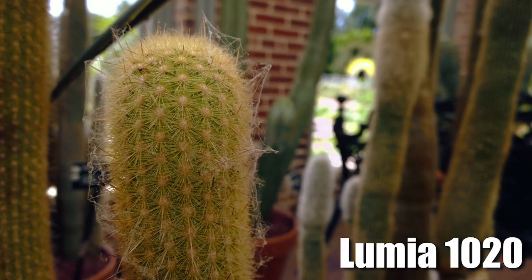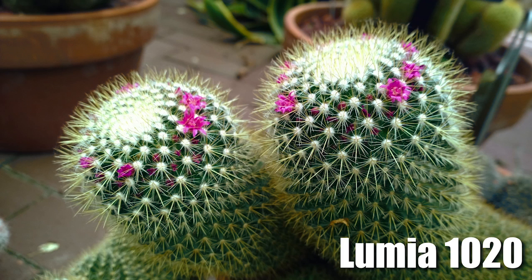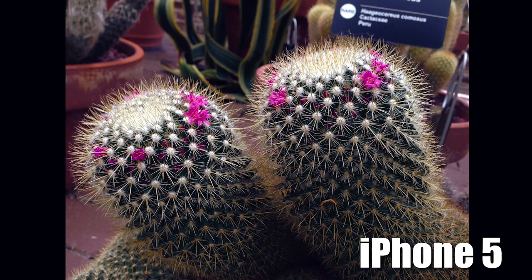And now I'm going to jump into the picture category. Now the first image here is from the Lumia 1020. It's a very nice bright image. But when I switch over to the iPhone 5, I did find that it was a little bit sharper than the 1020, but I didn't really like everything else going on with the picture compared to the 1020. But it is sharper, and this is another good example of how the iPhone 5 does seem to produce sharper images than the 1020 in some cases.